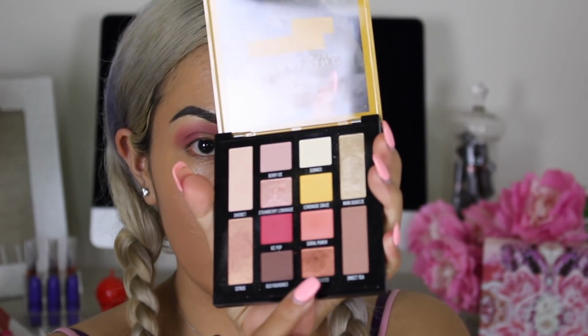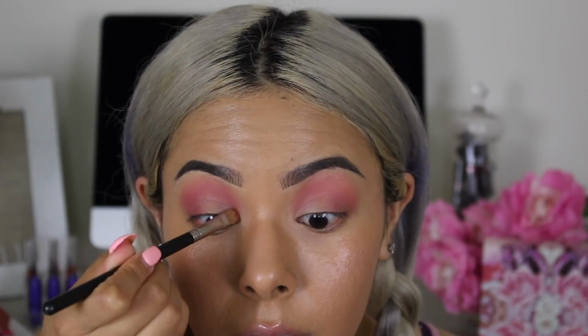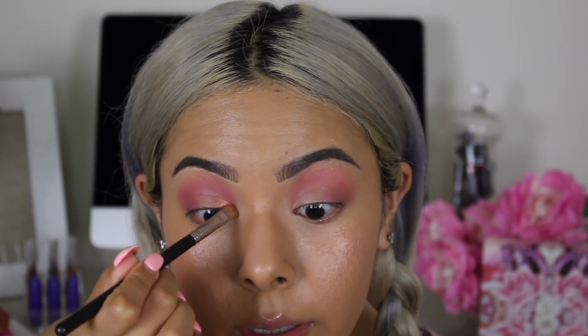Okay, so I'm gonna take my MAC 242 brush, this very nice flat brush. We're gonna be using some MAC Fix Plus just because we want it to be super duper pigmented. And then we're gonna be taking a nice shimmer shade. So today I'm gonna be taking this shade right here. It's called Sugar Coated. Very, very beautiful shade. Oh yes, this is exactly what I wanted.